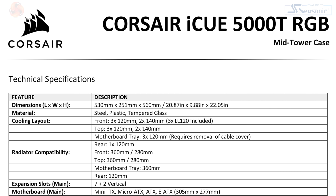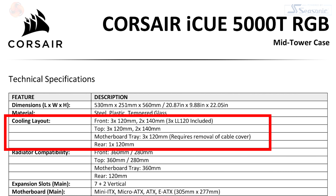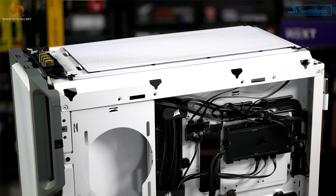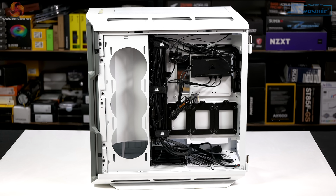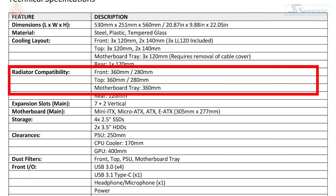You can see the specification of the 5000T has changed very little from the 5000D, so the dimensions are slightly larger. Fan support, Corsair supplies 3 of the LL120s, so it seems unlikely you'll swap them out for 2 140s. In the top you can install 3 120s or 2 140s. The side position by the motherboard tray supports 3 120s, and at the rear you can install a 120mm fan. Radiator support is much the same, so in the front a 280 or 360, in the top a 280 or 360.